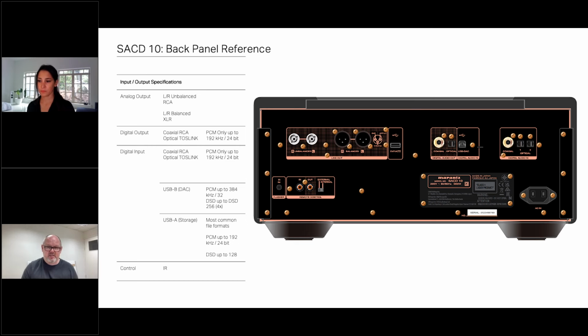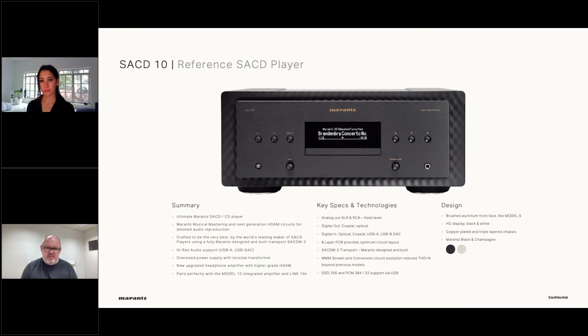The ideal combination with Model 10, of course, would be XLR balanced to create that fully balanced listening experience going into the amplifier. So that's the SACD10, the reference CD player. Again, completely proprietary, state-of-the-art SACD player based around unique Marantz technology, both in terms of disc mechanism, digital to analog conversion, chassis construction, and all the rest of it. No holds barred in terms of any of those elements, and finished in Marantz black or Marantz champagne.